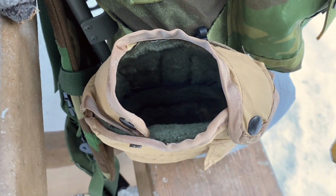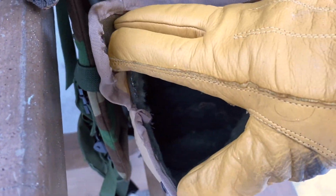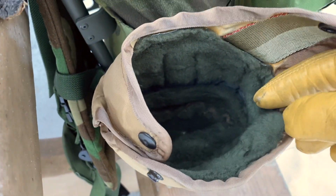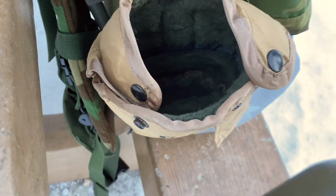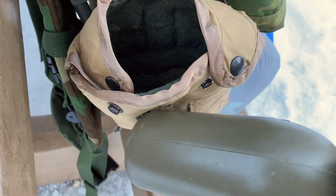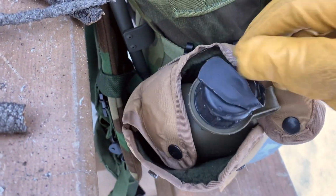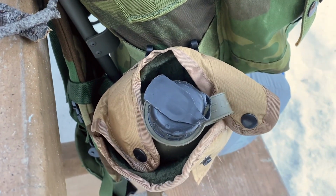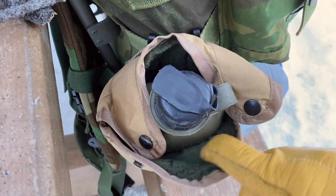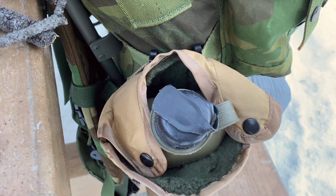Something for your random knowledge book. The inside of the canteen, if you're old enough to ever mess with one, is fleece lined. And they did that so that when you put this bad boy in there, it didn't freeze. So when you're winter camping, try to keep your stuff insulated. It'll keep it from freezing. A cooler can actually do it too, but these are their own little carrier to keep it insulated. Go military.